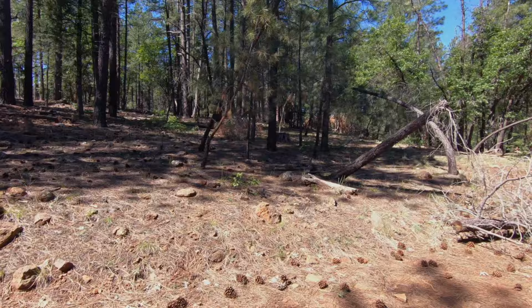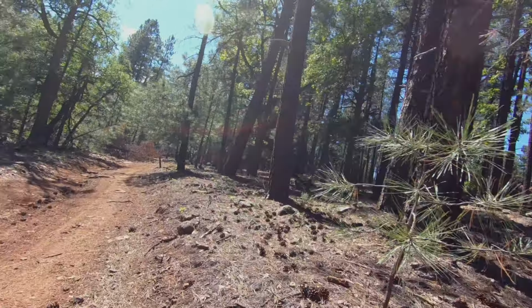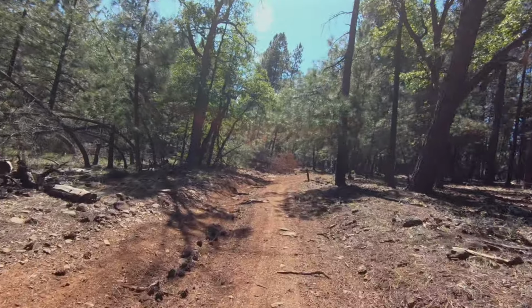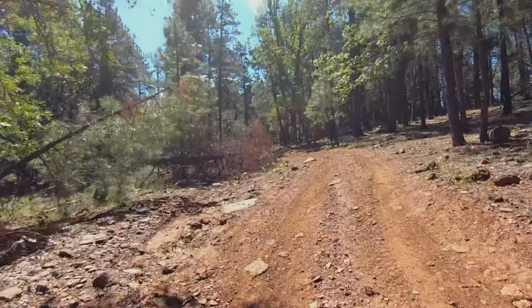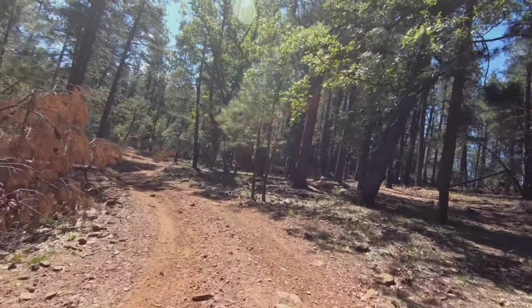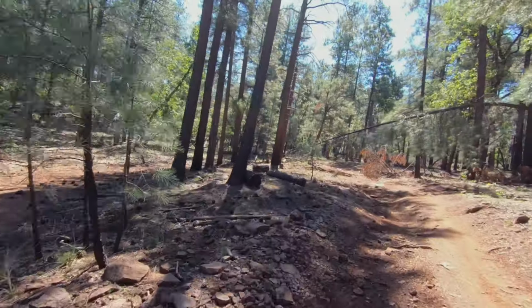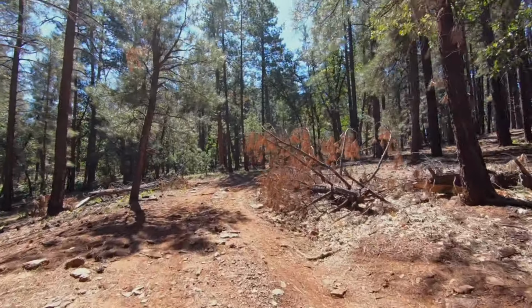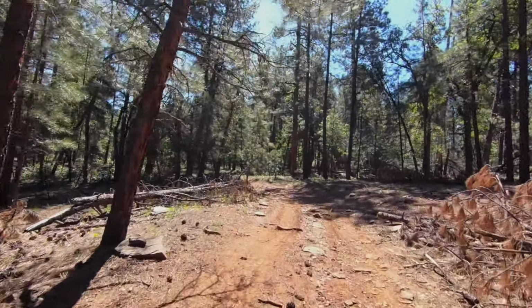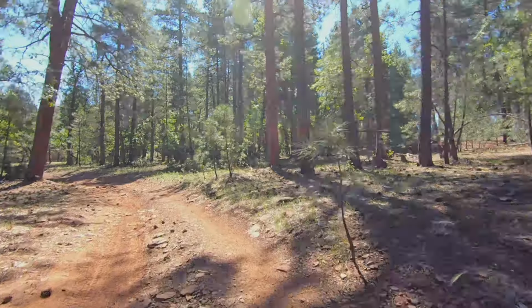So I did a little turnaround here. And a lot of guys will come back here in their Razors, Can-Ams, and sometimes even Jeeps and stuff, and do a little exploration back here. Look at the trees down. It's not a bad idea to bring a chainsaw with you, or at least a handsaw.